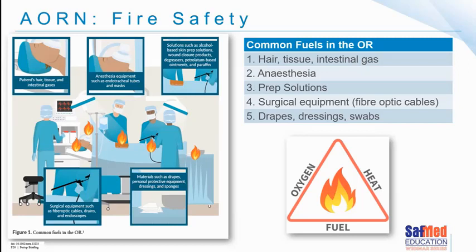Surgical equipment, again, as I say, for me, I've had the fiber optic cable cause the drapes to catch light as a result of it. And drapes, dressings, and swabs, because of course we need oxygen, we need heat, and we need a fuel source in order for there to be a fire in an operating room.